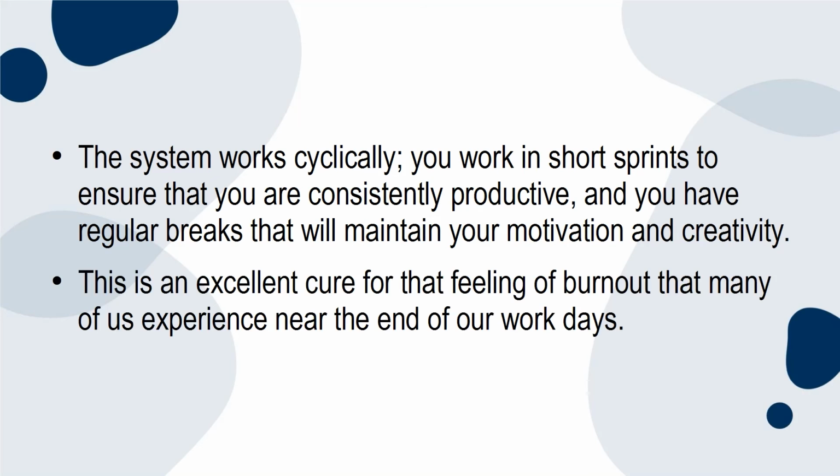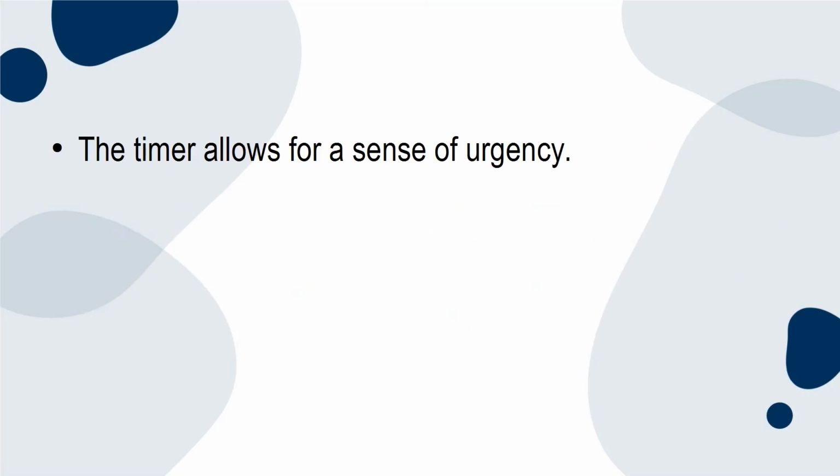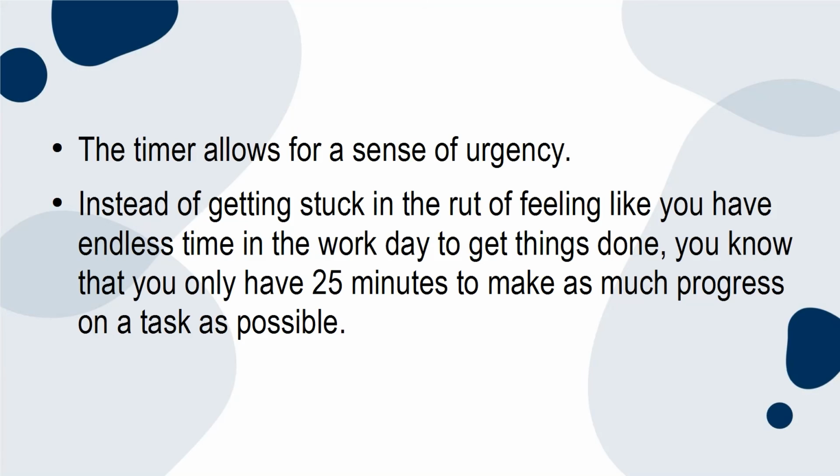This is an excellent cure for that feeling of burnout that many of us experience near the end of our work days. The timer allows for a sense of urgency. Instead of getting stuck in the rut of feeling like you have endless time in the workday to get things done, you know that you have only 25 minutes to make as much progress on a task as possible.